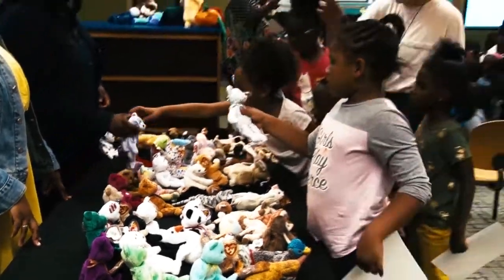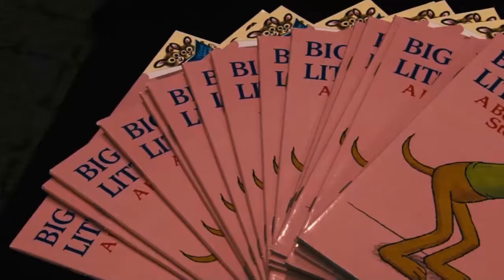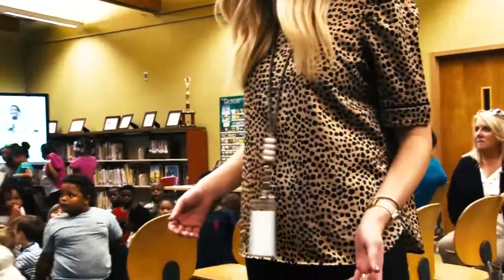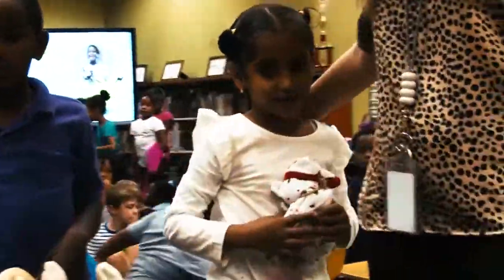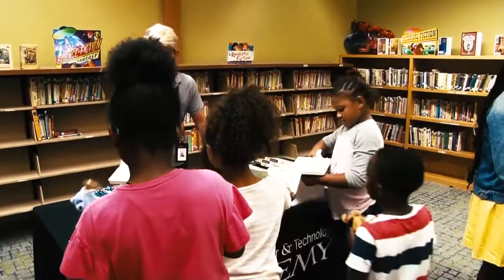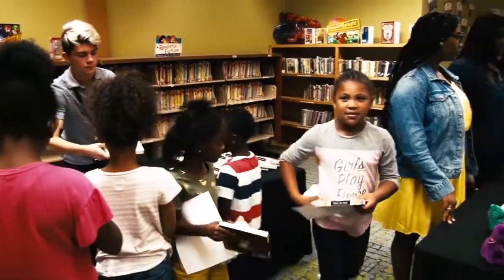The pilot for Tuscaloosa Career and Technology Academy Rescue Readers is for students to adopt a pet today at Woodland Forest, and they will take it home. They will also get a book that will go with the pet. It gives them an incentive that we would like for them to read in the evenings at least 15 minutes to their pet.